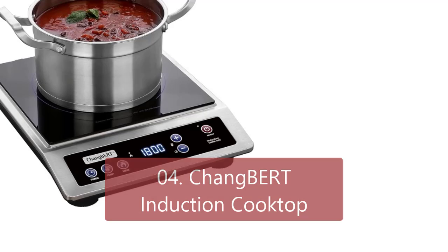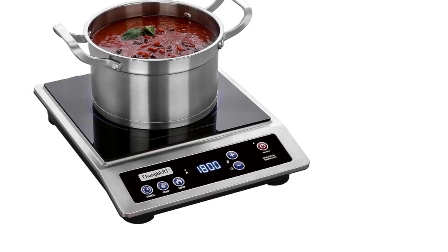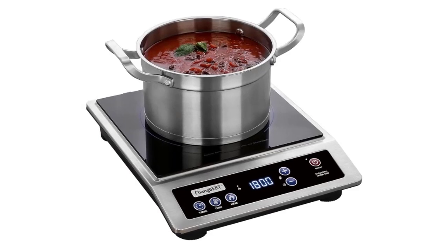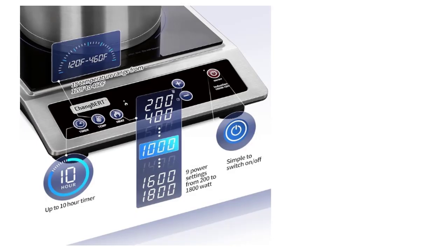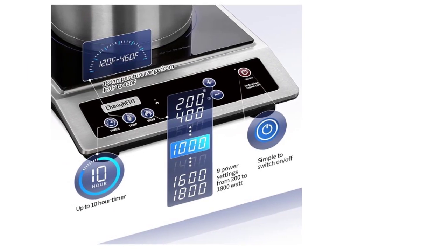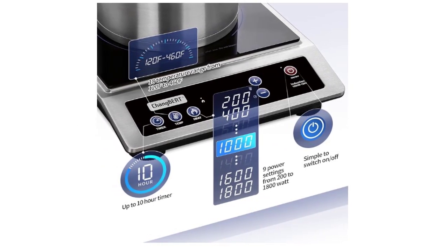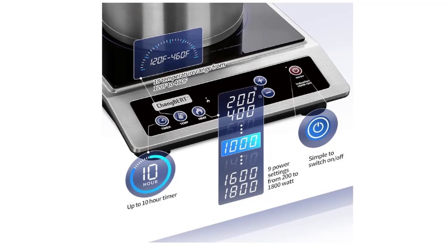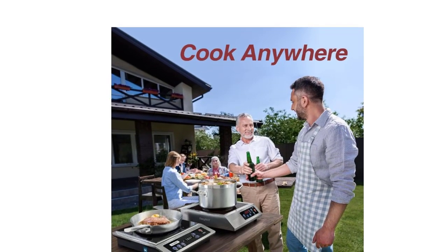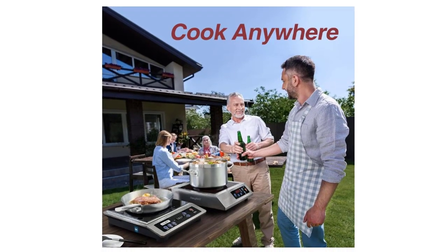Product number 4. Chongburt Induction Cooktop. The Chongburt Induction Cooktop is engineered for users who want powerful performance in a rugged, restaurant-ready design. Featuring 1800 watts of heating power, it uses commercial-grade components that ensure durability and long-term reliability. Its advanced IGBT technology allows precise temperature adjustments, offering consistent heat for both low-temperature simmering and rapid boiling. The stainless steel frame and thick glass cooking surface provide added strength while maintaining a sleek look.